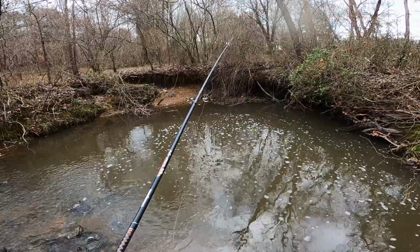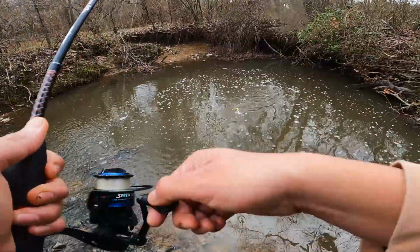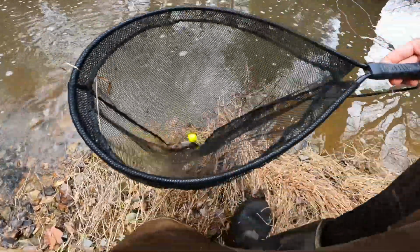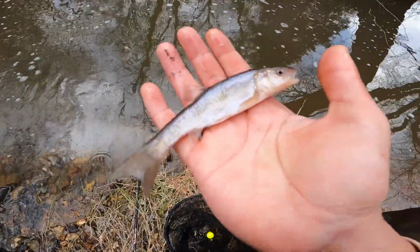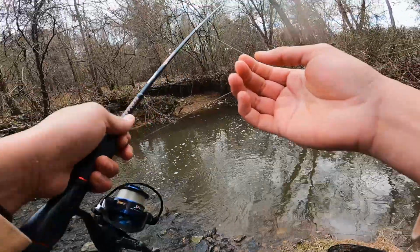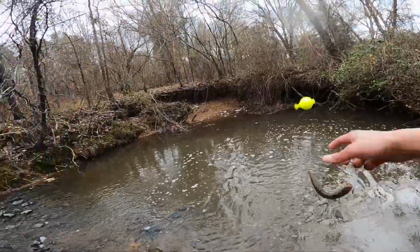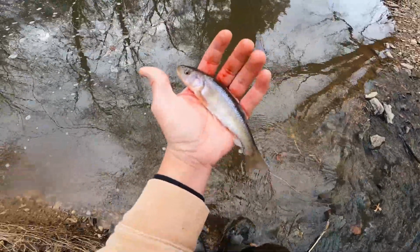Oh, there you go. That's all that I needed to do. Just switch to a fresh worm. And that is fish number 2. Another little fish. Another one. This one is a little bit bigger. That's number 3 for the day.